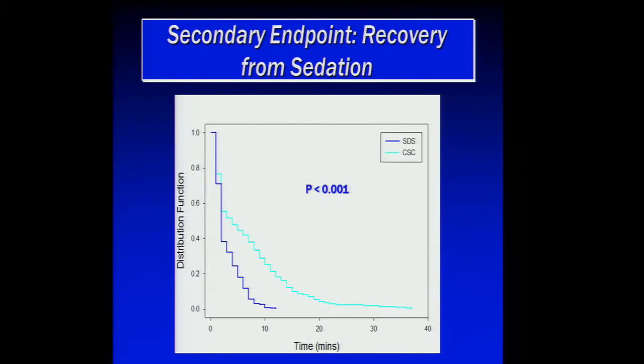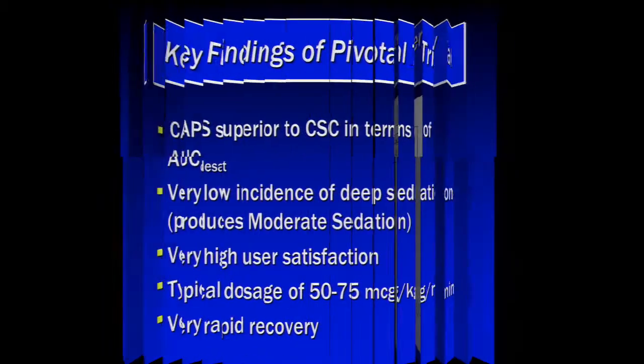This is a representation of the recovery time. This is the time when the patients got back to a level of alertness as defined by the MOAA/S score, the alertness score. And this is another outcome in which the CAPS system was considerably better than current standard of care. And I think this is really the attraction. The rate-limiting step in an endoscopy operation is people piling up in the recovery room. And with propofol, these people recovered really minutes after the procedure and are able to go home fairly soon. And that's something that improves the efficiency of the endoscopy units quite a bit.